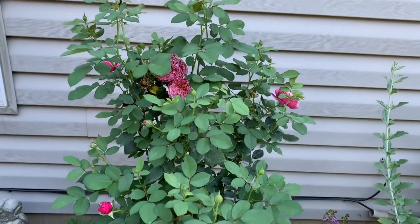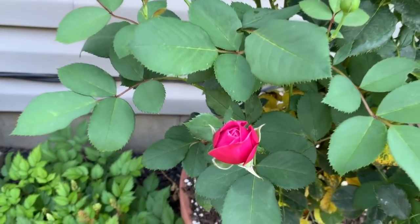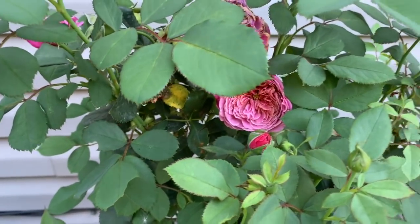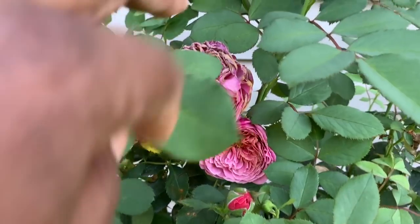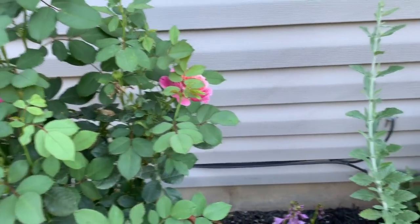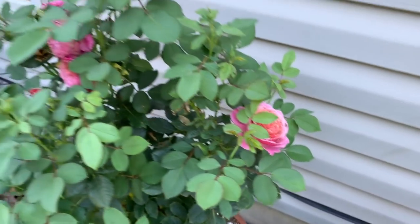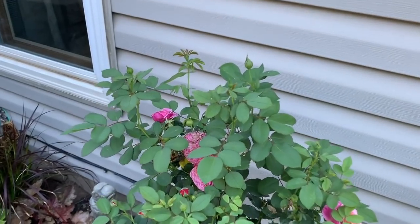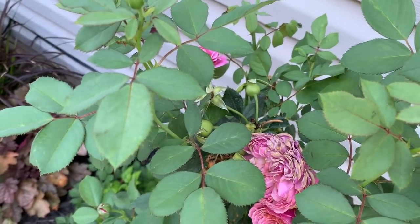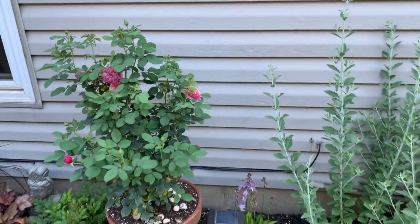It's on its like third bloom. And I'll get really close so you can see here. Just beautiful. And I believe these are Queen of Excellence roses. Just really pretty. Here's another one over here. Oh, with a nice little bug on it. This one is loaded with all kinds of buds, and there's some spent rose hips over there that you can see, but doing a great job in the pots.